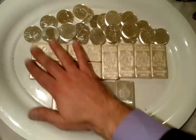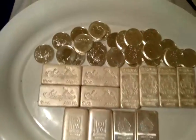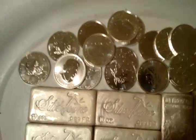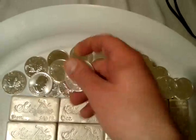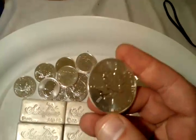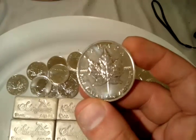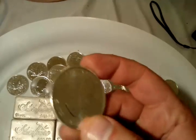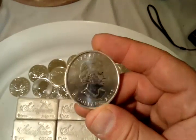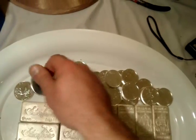So basically, I'm gonna go over the different kinds of silver that we have as far as investment purposes. If you want to take a look here, these are Canadian maple leaf coins. These are 1 ounce silver coins. They're government minted. So just a quick overview, the difference of the types of silver you could buy. These are issued from the Canadian government. This is actually the finest silver you can purchase in the world.